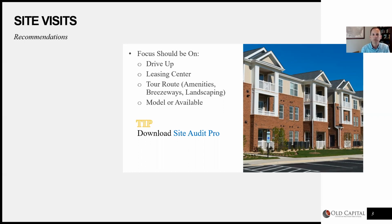But it's a great program. You can do all that within the app, close it out, and then send an email with a PDF of the report to anybody you want. So it's a great tool. Go ahead and download it. All right. So what should you focus on when conducting the site visit? There's 4 things: drive up, leasing center, tour route, and the model, or a ready unit available to be leased. So starting with the drive up.